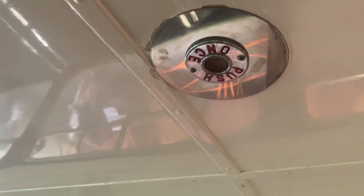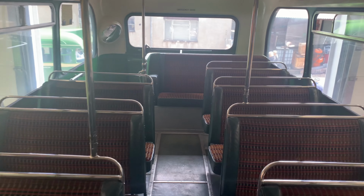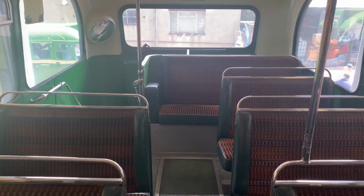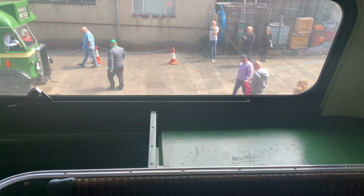These are the seats. And I noticed halfway round there's no bell. But then Mum said they're on the ceiling, which she remembers as a child. Obviously, I don't. This is the top deck. This is the back seat of the bus, the emergency door. And on the back of the seats, there is somewhere to extinguish your cigarette. How funny is that?